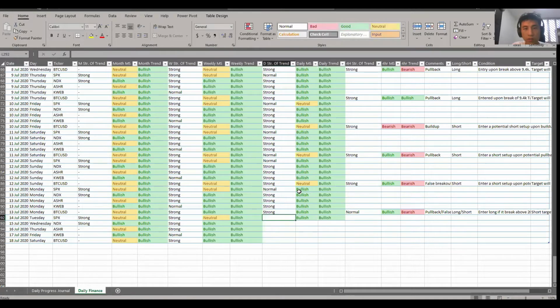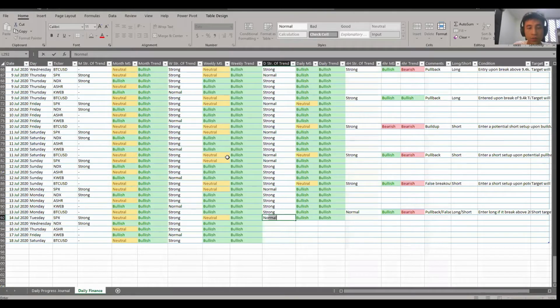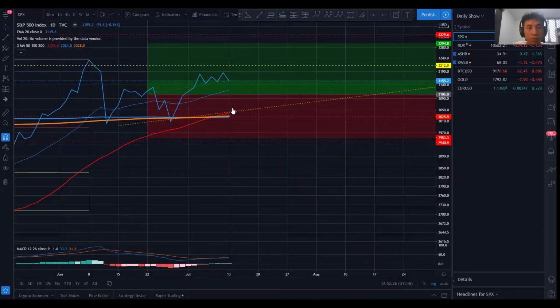Price is much above that. Strength of the trend is actually strong. No, it's actually normal right now. Yeah, because if you look over here, it's actually normal, not strong, because the 50, 150, and 200 simple moving averages are not aligned correctly, as seen in the data over here. Okay, so that's the update for S&P 500.